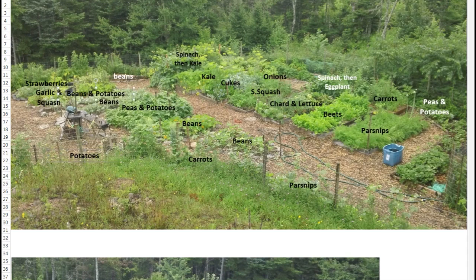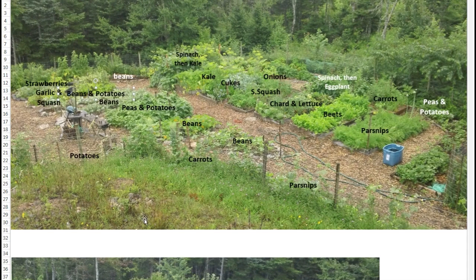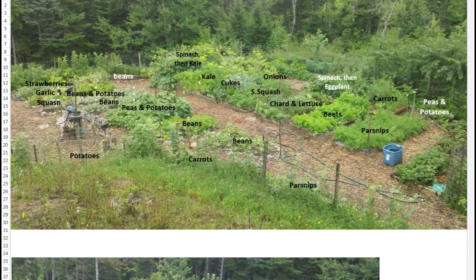I think beans and potatoes down here. A bit lower, I was supposed to put lettuce down here, and I didn't. What did I say here? I think when I was making the plan, I said put lettuce here. But when the season started progressing, I'd forgotten all about it, and I'd planted, there's a bed here about 3 feet wide by 12 feet long. I'd planted garlic the previous fall, so the whole thing was garlic.